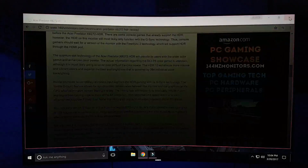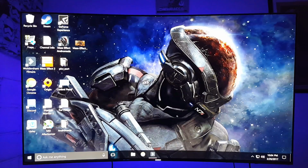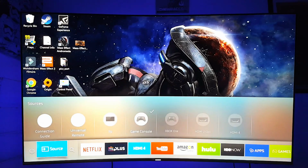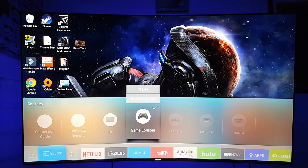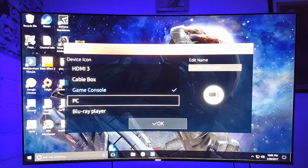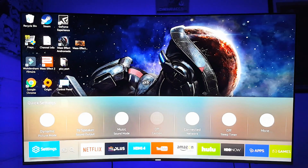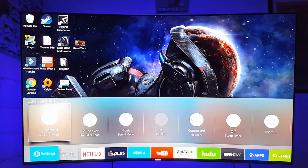Another thing that I wanted to show you is what happens once you connect this TV to your PC. Right now I already changed it to game console, but normally your TV will recognize your computer and change to PC. Now I don't like this because when you're using PC, you only have two picture modes, the dynamic mode and the standard mode. I don't like either one of those, and that's all you're going to get. You see?